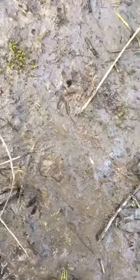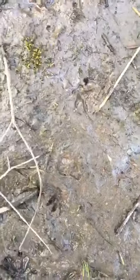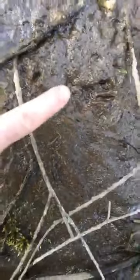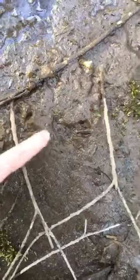All right. Oh, look. Oh, there's some other cool tracks. Yeah, now you can see that they're similar fingers, but the fingers are a little wider, and there may be even one pointing backwards. Yeah, for sure. Look at that one. Oh, yeah. Right there. I'll get the size. Oh, yeah. Look at that finger going backwards right there. Space alien finger.